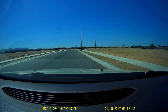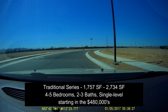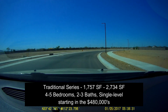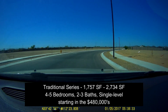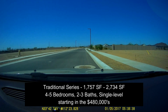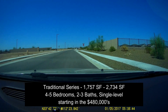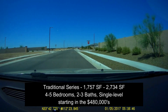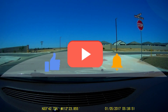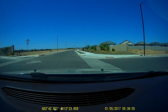So the traditional series portion of these two communities is 1757 square feet on up to 2734 square feet. The range is 4 to 5 bedrooms, 2 to 3 baths. Those are all single level. Prices, they were in about the 480s on up to just below 600,000. So that seemed pretty typical to what they were offering when I checked a few weeks ago as well.